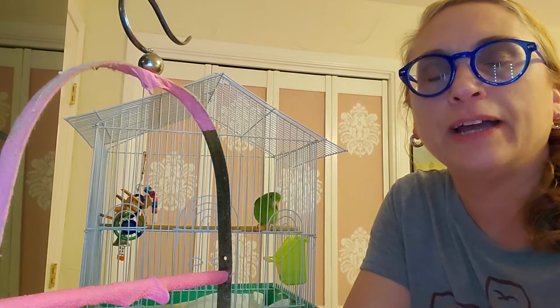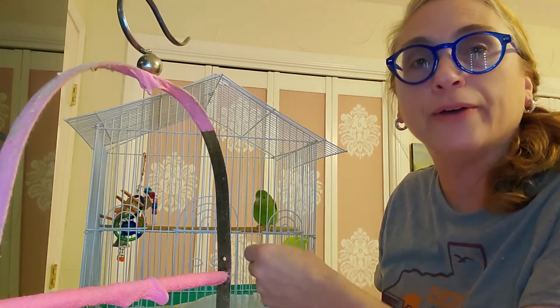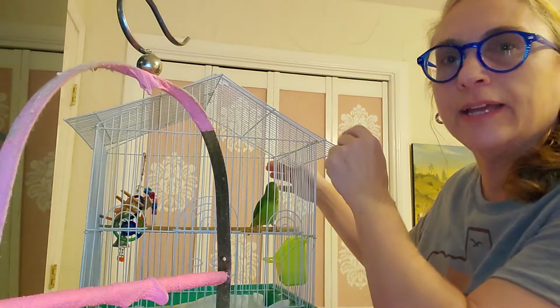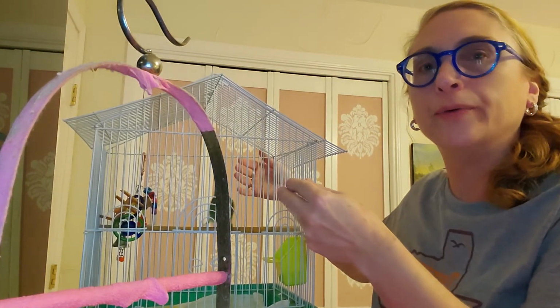So the first thing I would tell you to do is, rather than sticking your hand in the cage and kind of chasing them around to come out of the cage, I usually will take the top off, if you can do that, or leave a door open for the bird to kind of come out on their own.